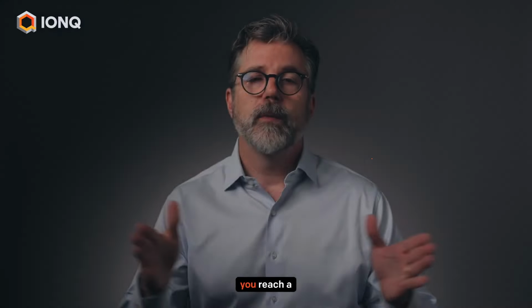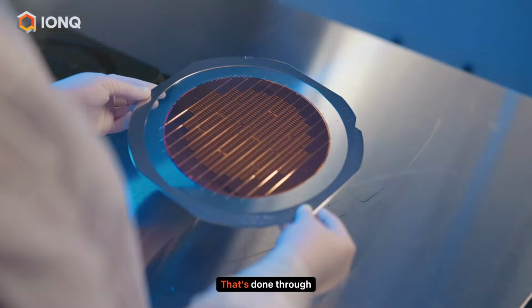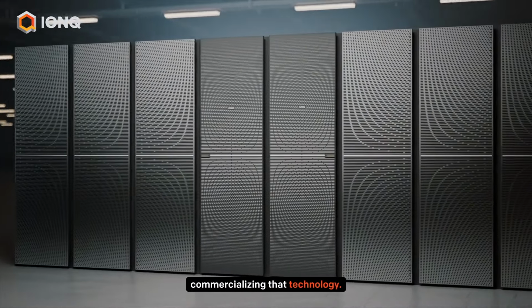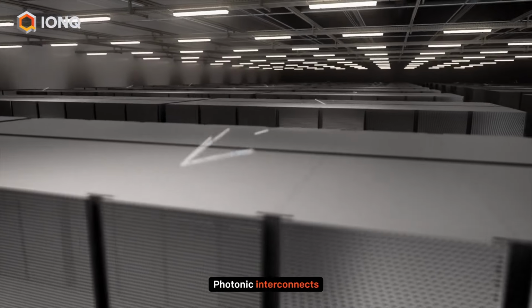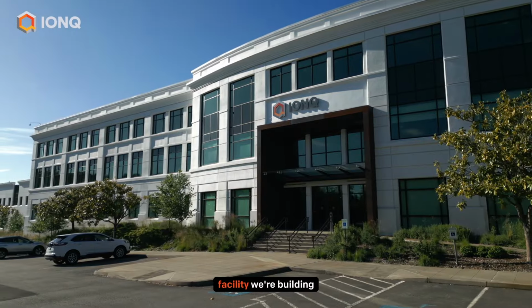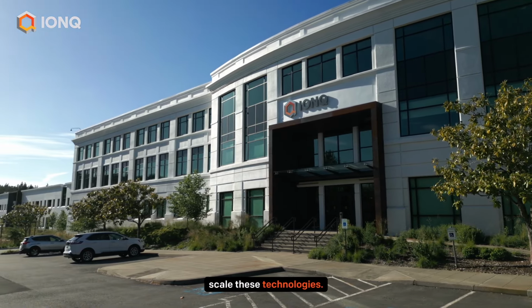At some point, you reach a limit of what a single multi-core system can do, at which point you then move to multi-QPU. That's done through photonically interconnected systems. It's something that was demonstrated in the lab years ago. We're now in the process of commercializing that technology. And so part of our scaling strategy is our photonically interconnected systems, or our photonic interconnects. Photonic interconnects is based off of the fundamental principle that you can entangle an ion with a photon. In our Seattle facility, we're building systems to be able to do these demonstrations, be able to scale these technologies.